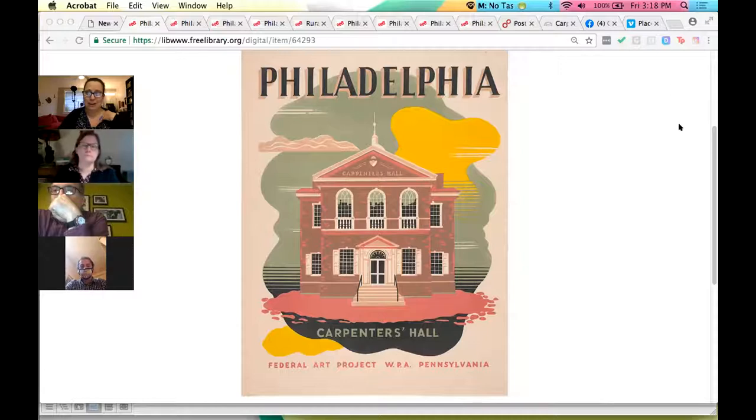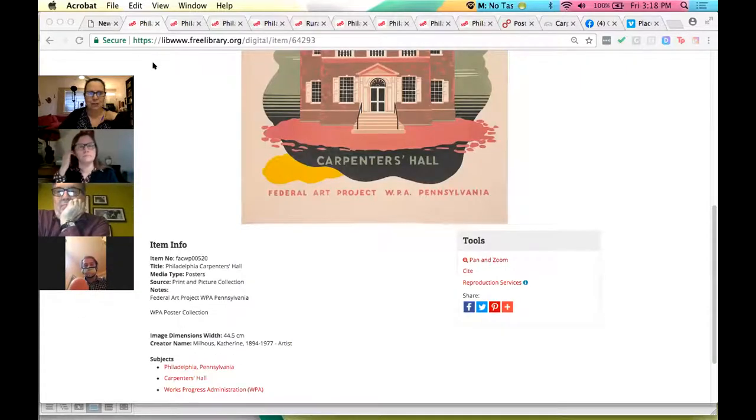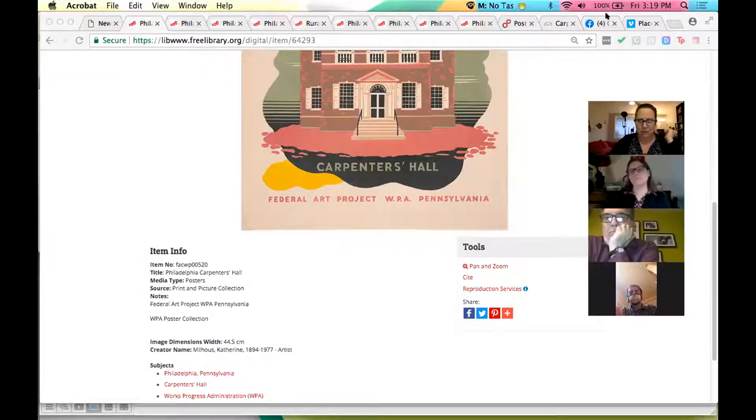So this is the first poster that I pulled up because it is of Carpenters Hall. And we can zoom in on these. We'll do a little bit of that. But I just wanted to point out that this is one of the few posters in this exhibit that we actually know is attributed to an artist. Most WPA posters are not attributed to artists because they were not allowed to sign their work. They were not allowed to keep copies of their work, even though they were made in mass quantities, because they were considered government workers.